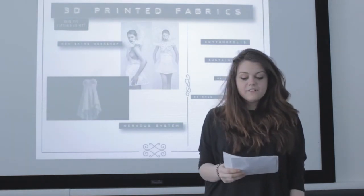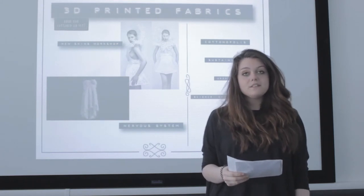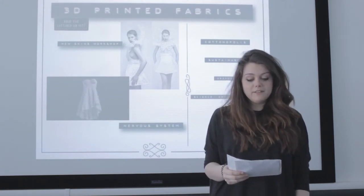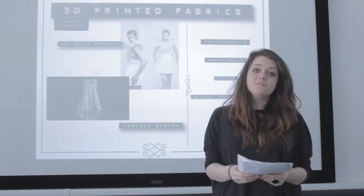This technology is improving constantly thanks to new innovations within this sector, which means a future where 3D printed garments are sold, remodelled and remanufactured is well within our sights, and we as the City of Manchester could be at the heart of this new revolution.